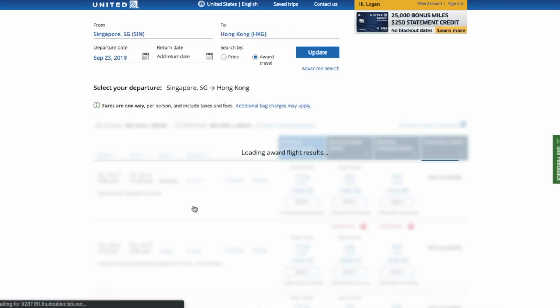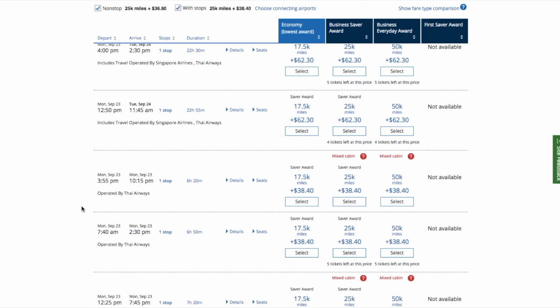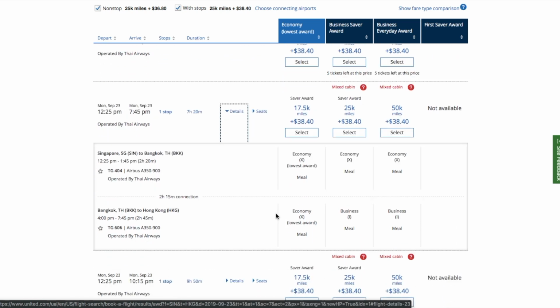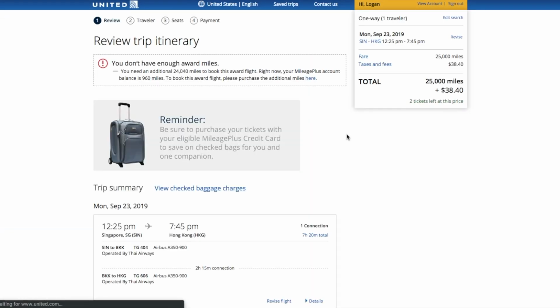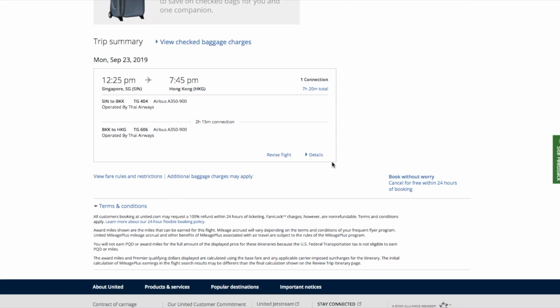So we'll go ahead and search for the legs that we selected. And then you just click Select. And as you can see, I don't have enough award miles, but if I did, you would just go through the normal booking process, but instead of paying with just money, you'd be paying with points as well as dollars.